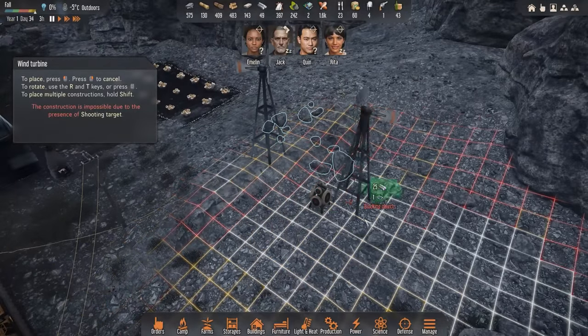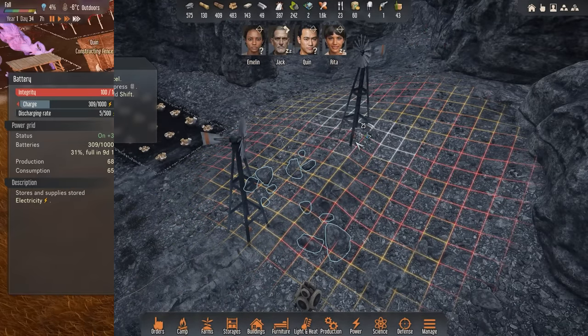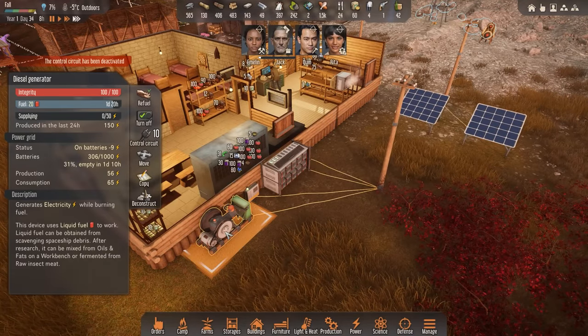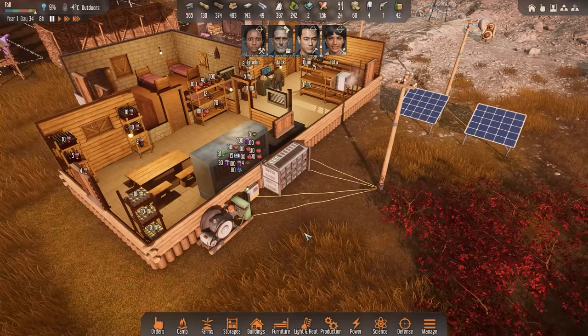Really need to get myself, let's say, another one of these wind turbines. I think that's going to be a necessity here. We're almost at the point where our diesel generator should be turning on, and I think that's exactly what's happening, is it's turning on and off and on and off whenever we get about 300 power here. Which, you know, that's okay.